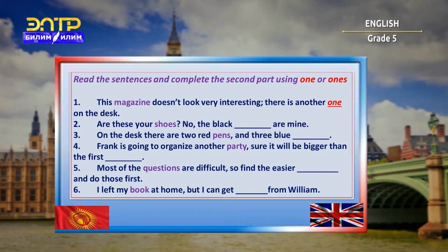Read the sentences and complete the second part using one or ones. Example: This magazine doesn't look very interesting. There is another one on the desk. I'll give you some time for doing it.